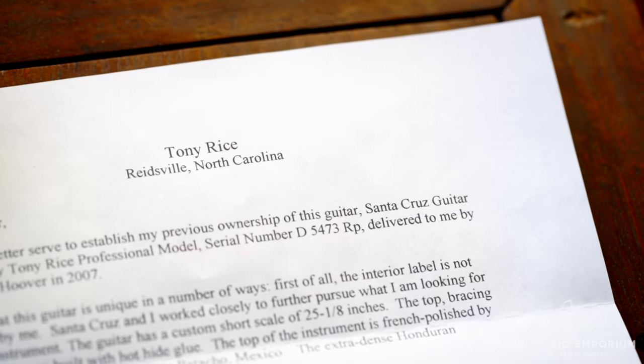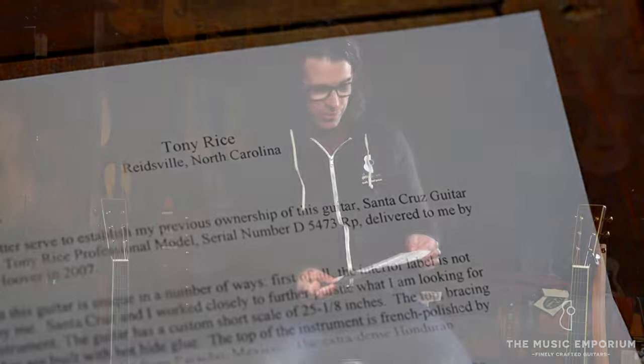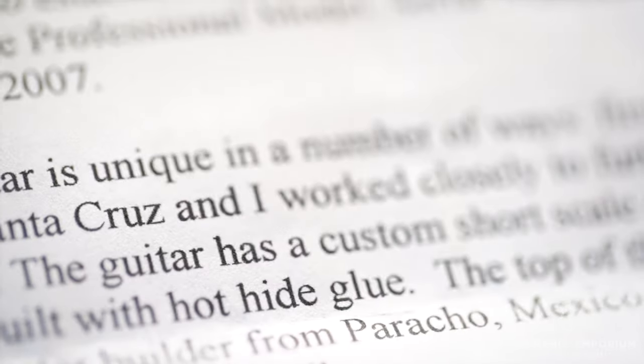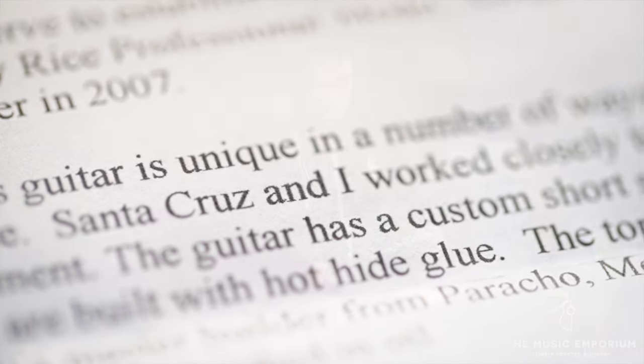One of the coolest parts about this guitar is the handwritten letter from Tony which accompanies it. I'm going to read real briefly how Tony described the guitar in his own words. He says, "Note that this guitar is unique in a number of ways. First of all, the interior label is not signed by me. Santa Cruz and I worked closely to further pursue what I am looking for in an instrument.